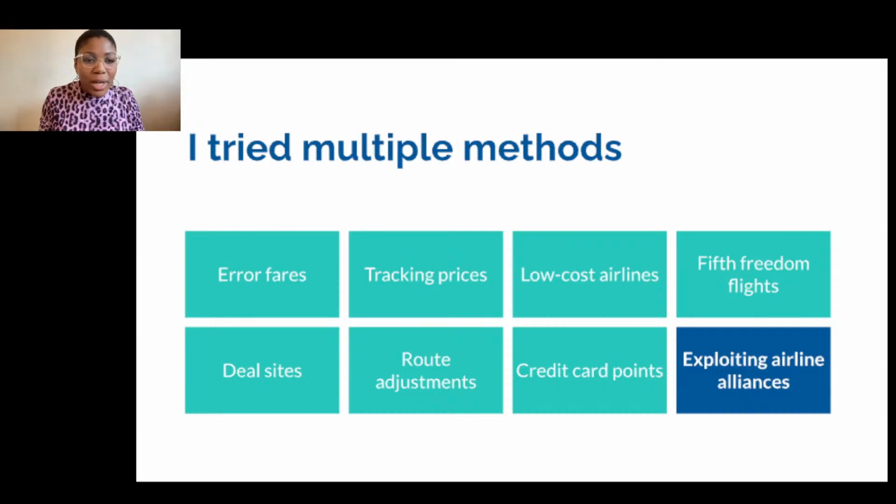Now, I don't mind doing that because I'm flying a short distance, so the majority of my travel will be in business class. Another route adjustment that can significantly reduce the cost of travel is to just have a layover instead of flying direct. So, for example, flying to Seoul or Japan direct usually averages around £4,000 return.